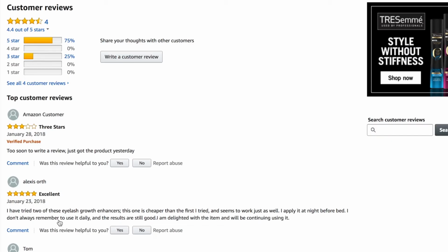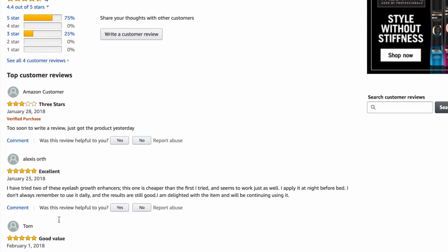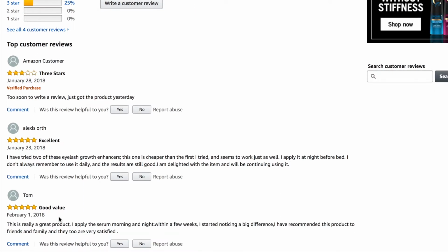So it only has 4 reviews, which makes me a little nervous. I've tried 2 of these eyelash growth enhancers. This one is cheaper than the first I tried. Seems to work just as well. I apply it at night before bed. I don't always remember to use it daily. The results are still good. I am delighted with the item and will continue using it. Delightful. This is really a great product.